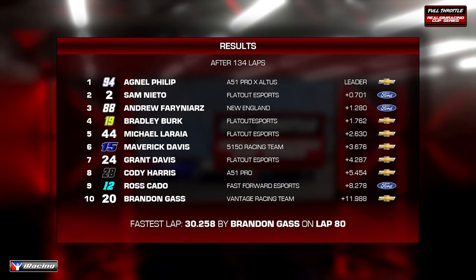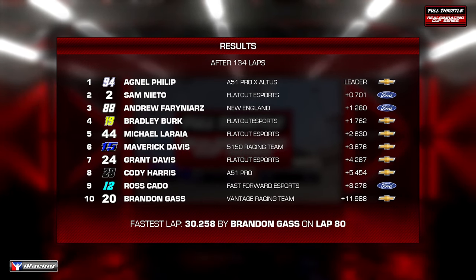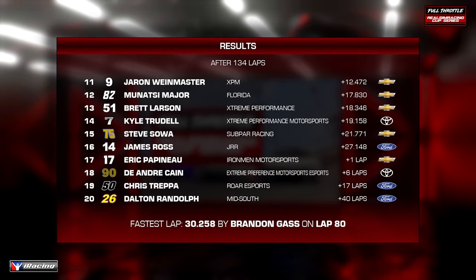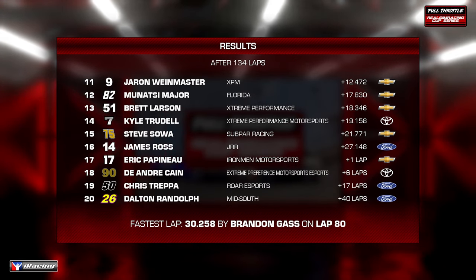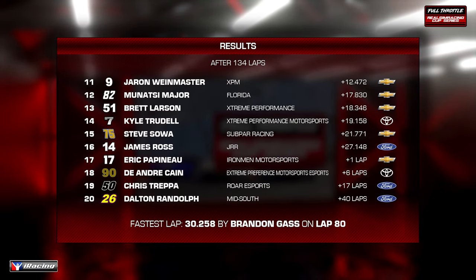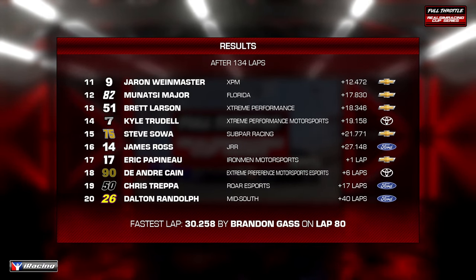Bradley Burke and Michael Araya finish inside of the top five, with Maverick Davis, Grant Davis, Cody Harris, Ross Cato, and Brandon Gass your top 10. Then we go to Jaron Weinmaster, Munatsi Major, Brad Larson, Kyle Trudell, after what could have been a race scaled down all the way to 14th place. Unfortunate for the number 7, Steve Silva in P15, James Ross, Eric Papineau, DeAndre Kane, Chris Treppo.